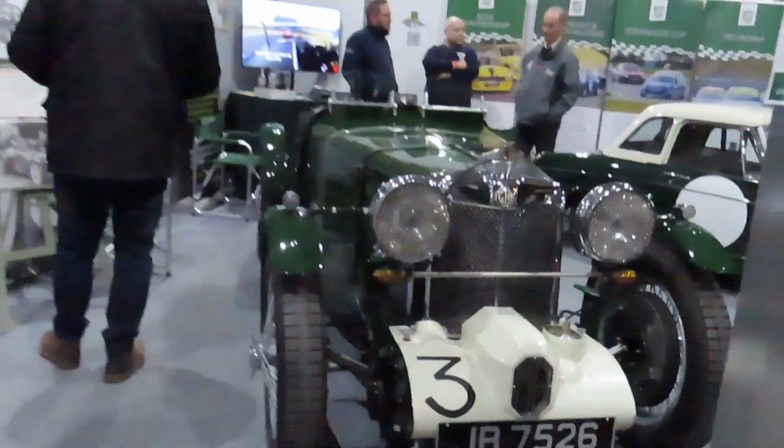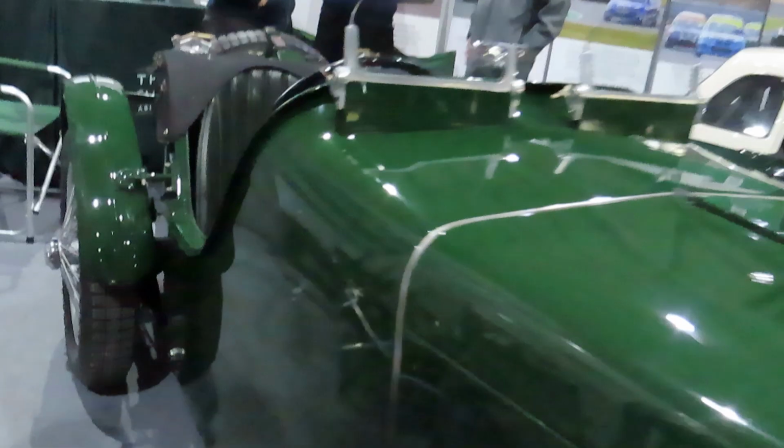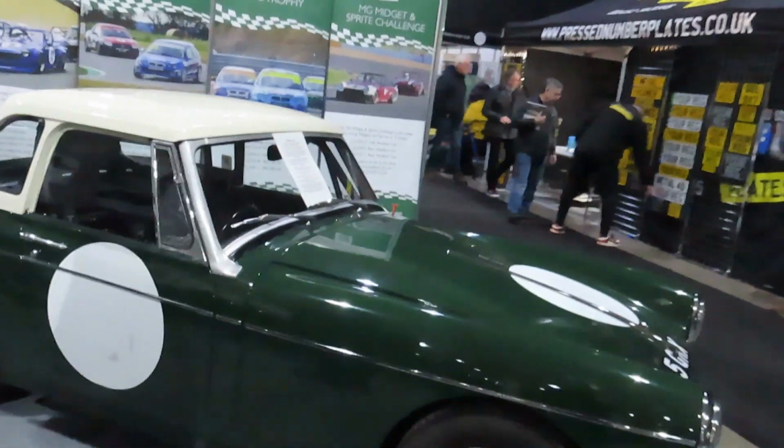Now this really is me, a supercharged pre-war MG. That is lovely. What a beauty that is. I do love these pre-war MGs. Absolutely gorgeous cars. Then we got another little Midget.